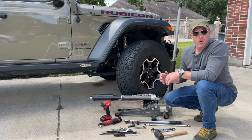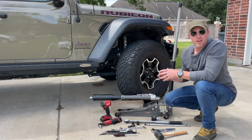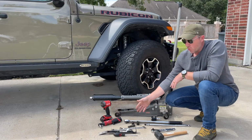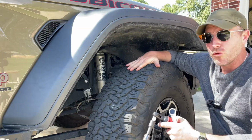Other than that, you can go with your impact stuff, make it go a little bit faster, but definitely cinch everything down to the proper torque spec. All you're going to need is an 18 millimeter and a 21 millimeter, and that's it. To remove the shocks, you do not actually have to remove the tire.